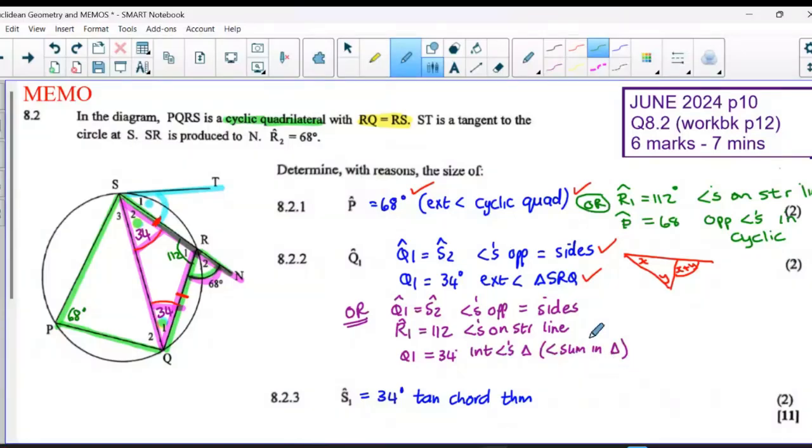But please, please, please be careful. Often you guys jump straight to this. You will say Q1 equals 34 and your reason will be angles opposite equal sides. That is not correct. Angles opposite equal sides tells me that the angles are equal. It doesn't tell me why it's 34. It's 34 because of angles sum in a triangle. Okay, because we know that the interior angles of a triangle must add up to 180.